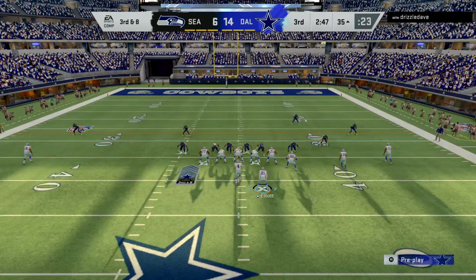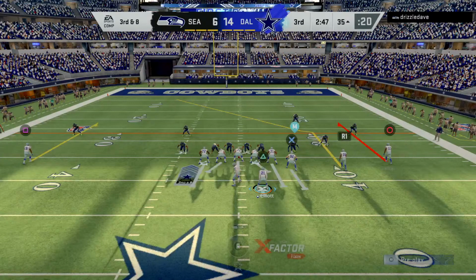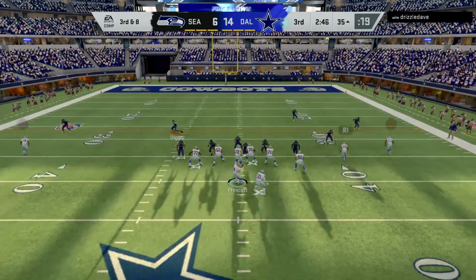Hey, Mike 50, Mike 50, Mike 50. Let's get the ball. Mike 50, Mike 50.